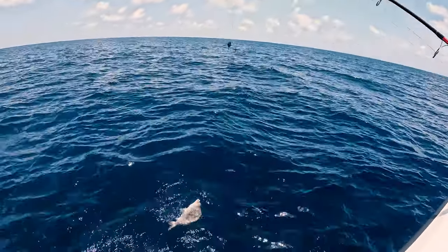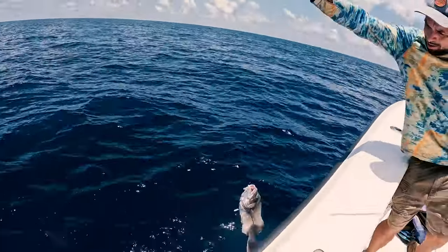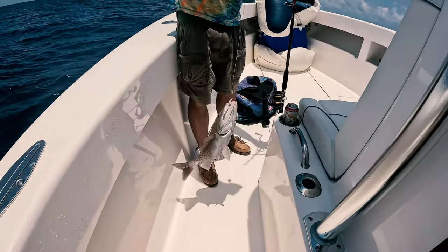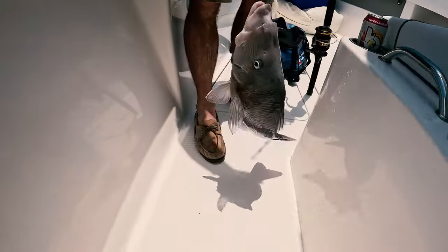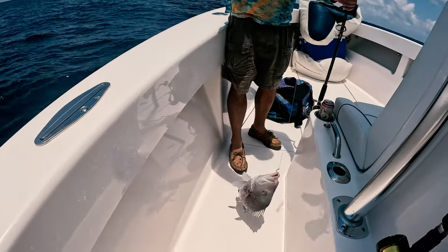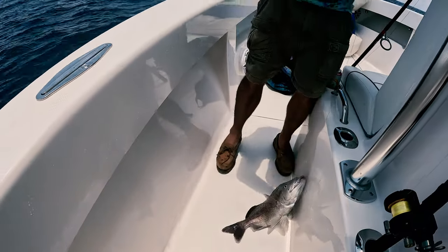Oh, is that trigger? Forky? Nope. Big old grunt. That's a freaking monster. Fucking huge grunt. That's a big grunt. Dude, is that a grunt? Look at that grunt. That is a huge grunt. That's a white margate. No, it's a grunt. Holy shit. It's freaking huge. That thing's huge.